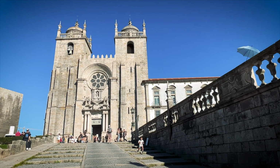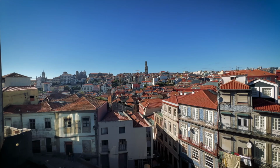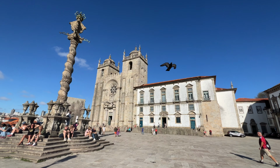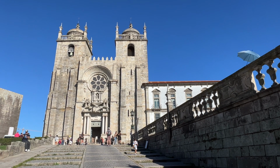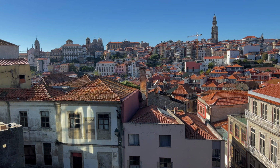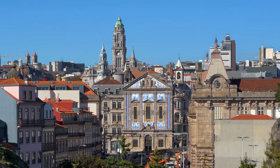to the colorful neighborhood. Regardless, you should see the Porto Cathedral because it has beautiful views overlooking the Douro River and the city, and the cathedral itself is very impressive. Also, if you take this way, there's a great mirador right there where the church is that you can look over the back part of Porto, which is absolutely beautiful views.